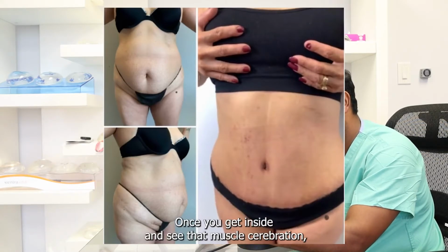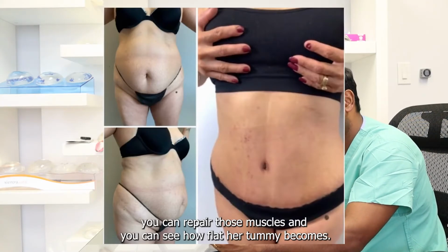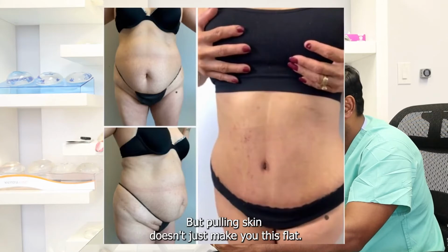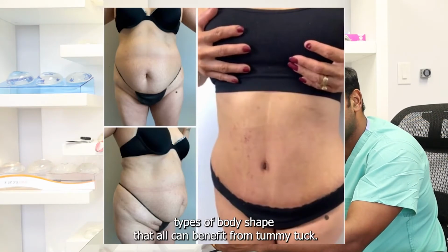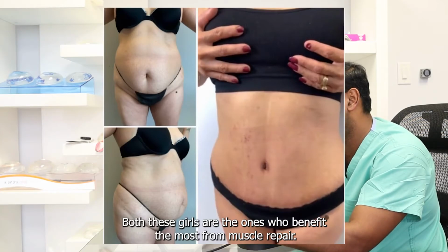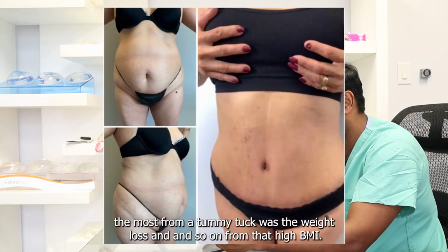Once you get inside and see that muscle separation, you can repair those muscles and you can see how flat her tummy becomes. Now, she's becoming flat in addition to the surgery of the tummy tuck alone, but pulling skin doesn't just make you this flat. This is a muscle repair. So this goes to show you that there are different types of body shapes that all can benefit from tummy tuck, but these girls are the ones who benefit the most from muscle repair. The one prior is the one that benefits the most from a tummy tuck because of the weight loss and so on from that high BMI.